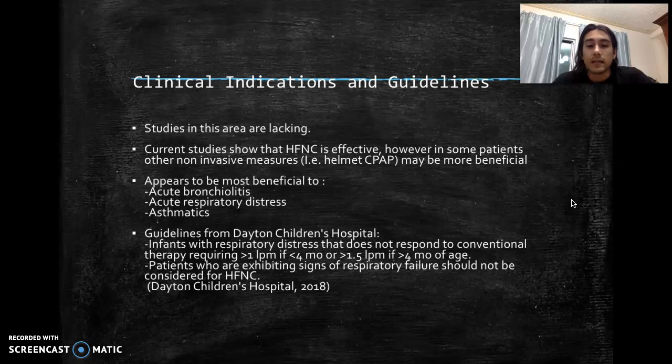So, guidelines from Dayton Children's Hospital: infants with respiratory distress that don't respond to conventional therapies and require greater than 1 liter per minute if they are under the age of 4 months, or greater than 1.5 liters per minute if they are over the age of 4 months. Patients who are exhibiting signs of respiratory failure should not be considered for high flow, according to Dayton Children's Hospital. They actually want to utilize CPAP, BiPAP, or more invasive measures such as intubation.